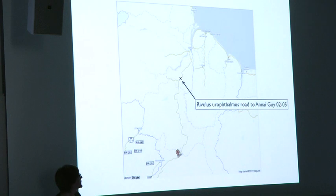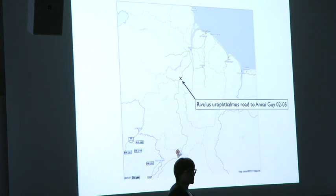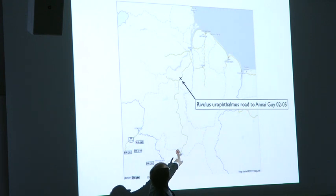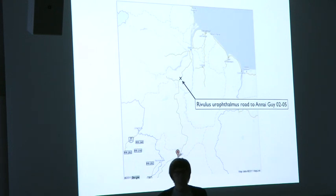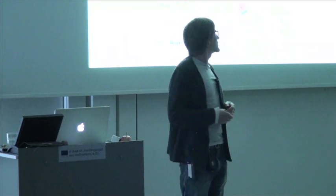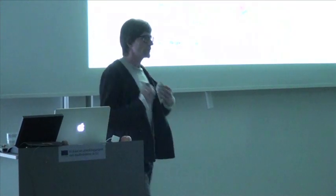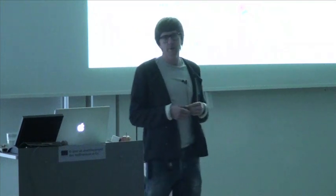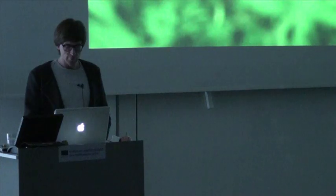I can show you the location of this particular puddle. This is Guyana, and so on Google Maps you can't really find it, but this location is a village called Anai, and this yellow line is the road to Anai. And the killifish that are found in this puddle would be given a name, and the name is the Rivulus Urophthalmus Road to Anai, GUI 0205. This is a very detailed nomenclature which tells you the species of the fish, but also where to find it, where the original habitat is. And this is actually quite important.